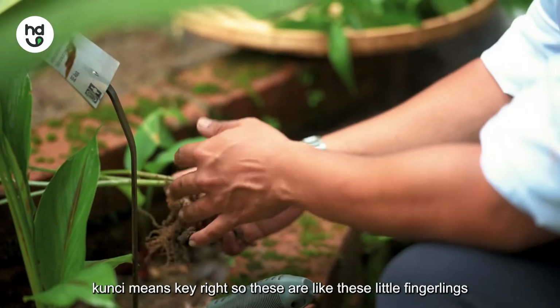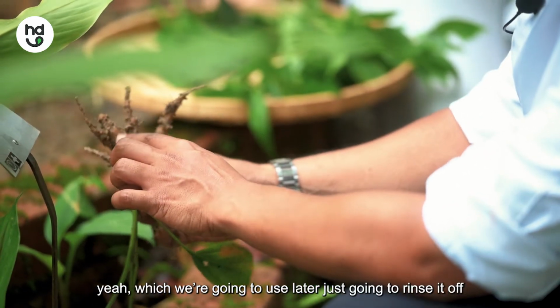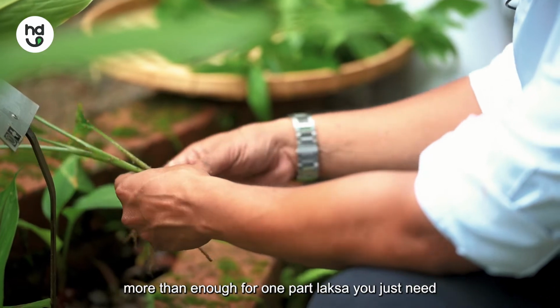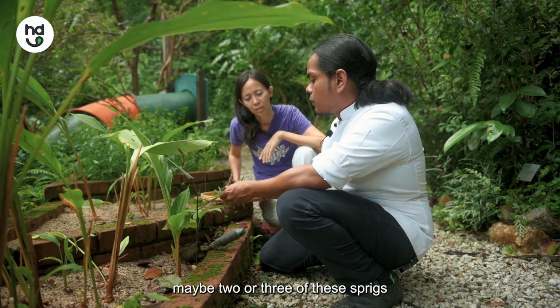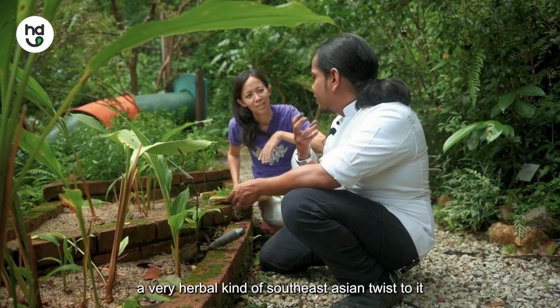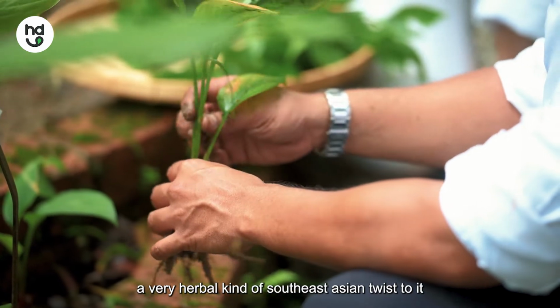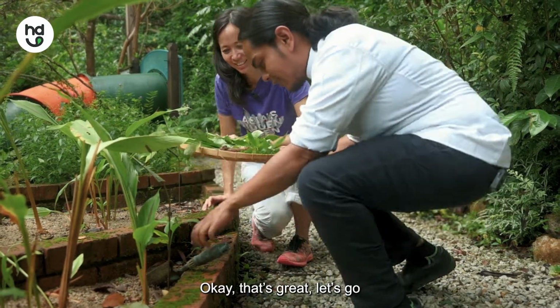Yep. So these are like little fingerlings, which we're going to use later. We're just going to rinse them off. More than enough. For one pot of laksa, you just need maybe two or three of these sprigs. It adds a very nice herbal, Southeast Asian twist to it. So we've got this, and I think we're ready to cook. Okay, that's great. Let's go.